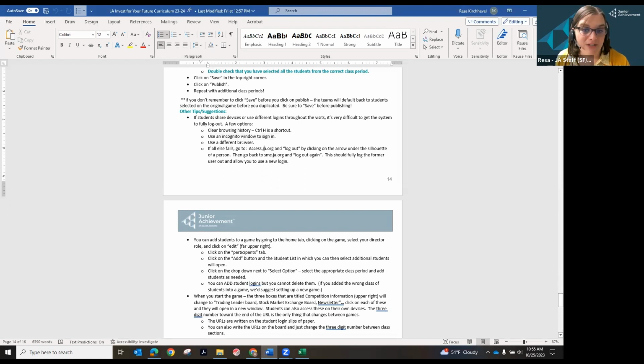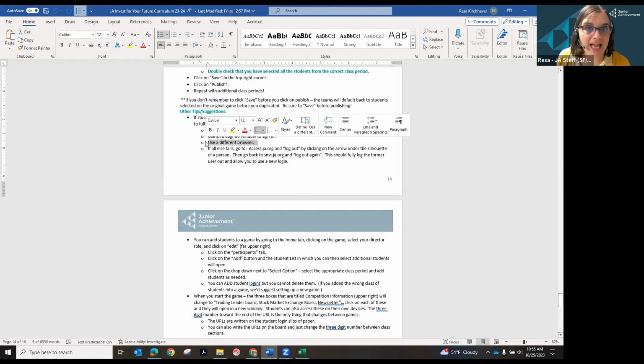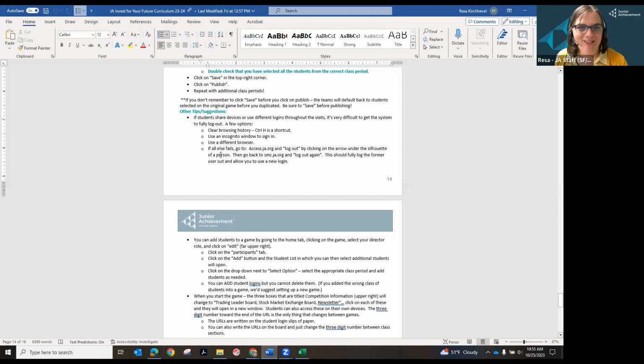Use a different browser. That's an option if they have the opportunity to use Edge instead of Chrome, Safari, etc. But if all else fails, and this is where you would need to look at this sheet, there is a back end that will log you out fully from the system. This is just extra info, but I want to arm you with it because it can be very frustrating if you can't get somebody logged out to log back in.